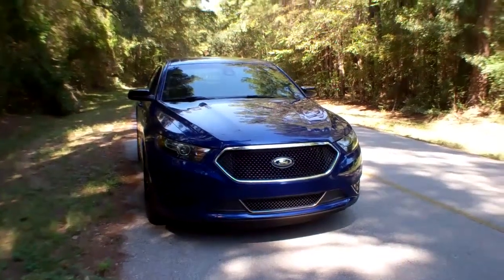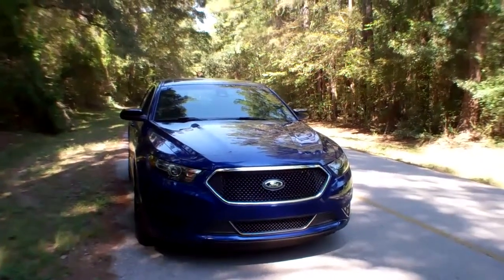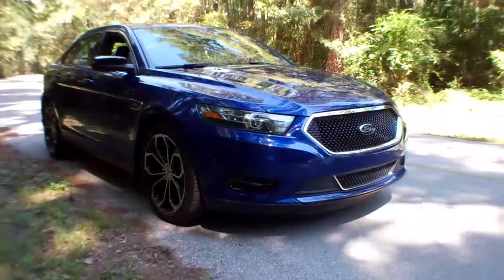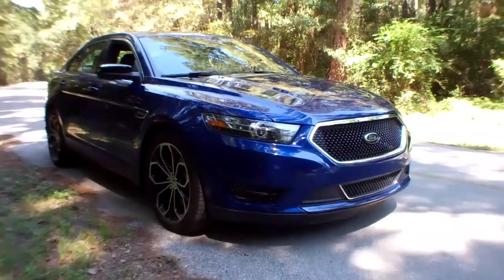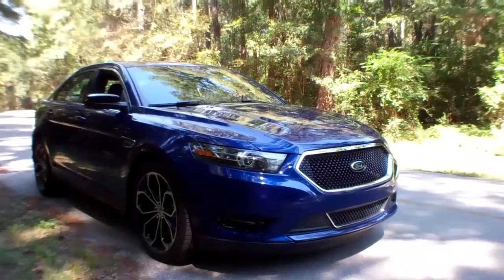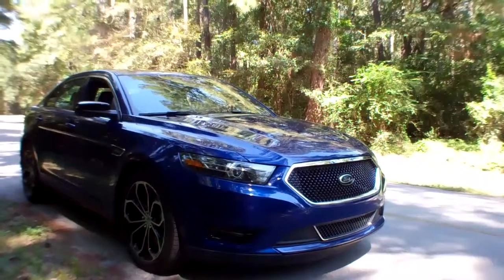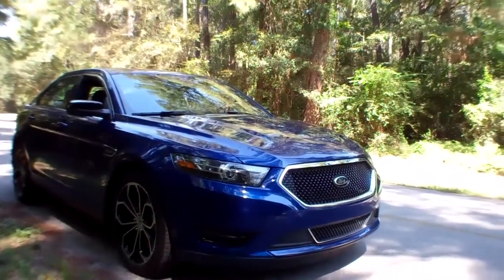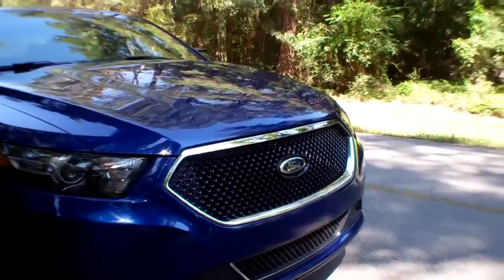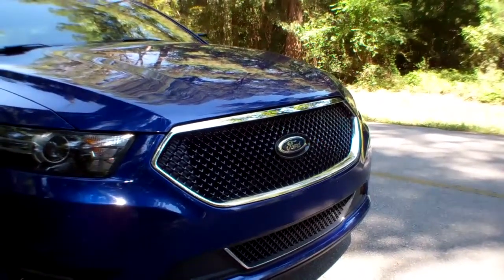I'm Mike Herzing, and this week I'm going to review the 2013 Ford Taurus SHO, or as Ford calls it, the SHO. For 2013, the Taurus SHO received some upgrades, most noticeably the hood, the grille, and the front fascias. They look pretty good. Now you can tell the SHO model from the standard Taurus because of the grille. That grille right there is really only for the Taurus.